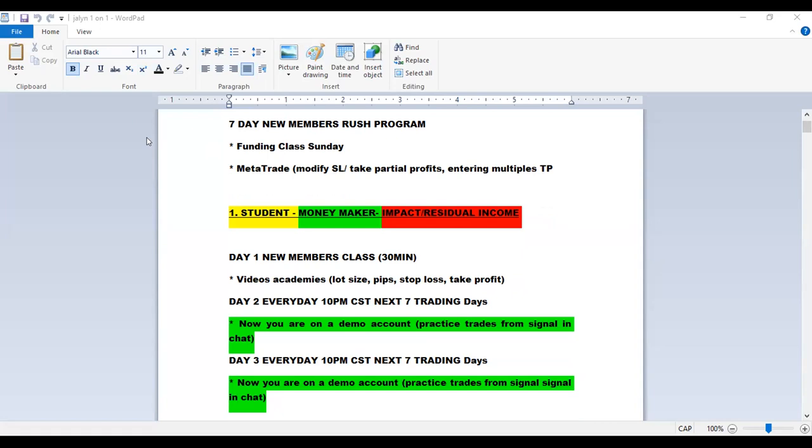A lot of you guys are still in the student phase. Look at the screen. You're still in that student phase, which is good. You're always supposed to be in student mode. Even I'm still a student. But what I'm saying is you haven't made it to a moneymaker yet. I'm still a student, but I've made it to a moneymaker, made it to residual, made it to impact. Of course, I'm staying a student because I haven't hit a million yet. But a lot of you guys are stuck in that first stage. Not a lot of you, but there's a few, because a lot of you are making money. But there are a few that are not being consistent.